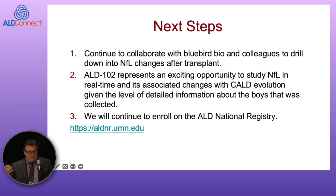And the next steps for us and my working group: we'll continue to collaborate with Bluebird Bio and colleagues to drill down on the neurofilament light chains we can see after transplant. This is just a subset of the data. What's great is the first trial, ALD-102, is really an exciting opportunity to study neurofilament light chain because of the detailed level of information. Every patient was followed so closely with biomarkers, with scans, with physical exams, that we'll be able to tie this all together. And we really don't do this in standard of care, even at our own transplant center. I end up seeing kids annually after transplant, but that's really not enough to do such robust science. So I'm excited to drill down on that with the data we have from ALD-102.